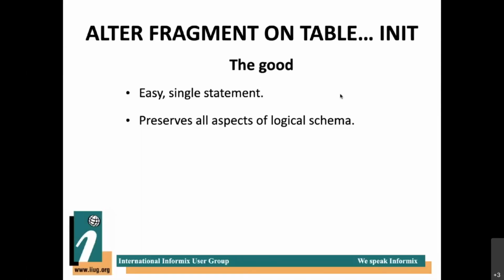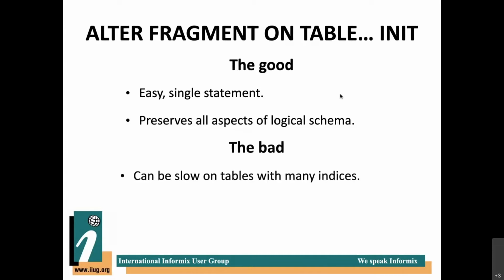Okay. As I say, this is all good if you've got time to do it. It's very easy. It's just a single statement that you can write. It preserves all aspects of your logical schema, so there's no cleanup to do afterwards. It can be slow. It is, especially if you've got many indexes. If you're moving a table, all the indexes that reference that table have to also be updated.